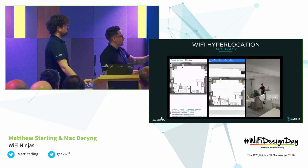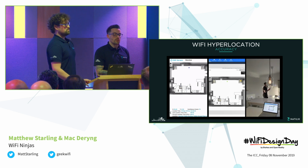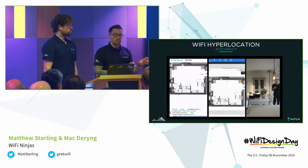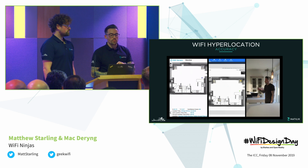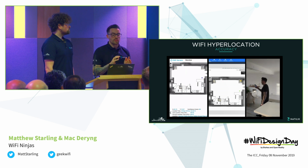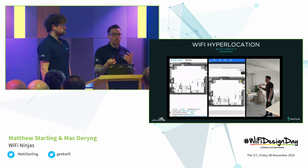On the left-hand side is my iPhone, where I've downloaded the CMX app and connected to the server. The middle screen is the actual CMX server, purely tracking the MAC address of my iPhone as I walk around. And on the right-hand side is me walking around Mac's front room. What we can see here is purely, we've not drawn any paths or rails, it's just the access points feeding back the signal to the CMX server, which is crunching the numbers of where I am as I move around, which we can see here.